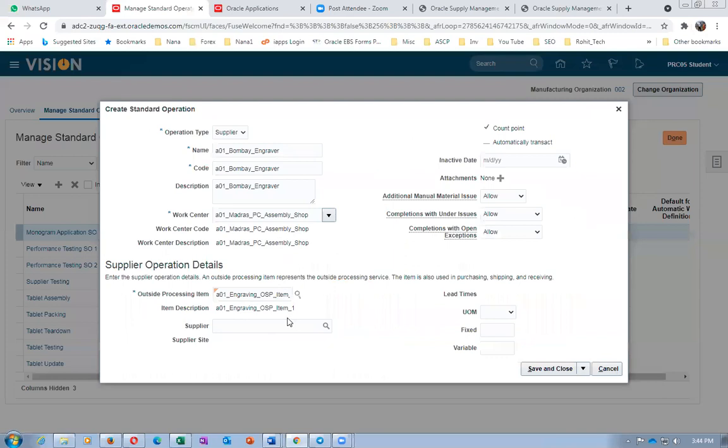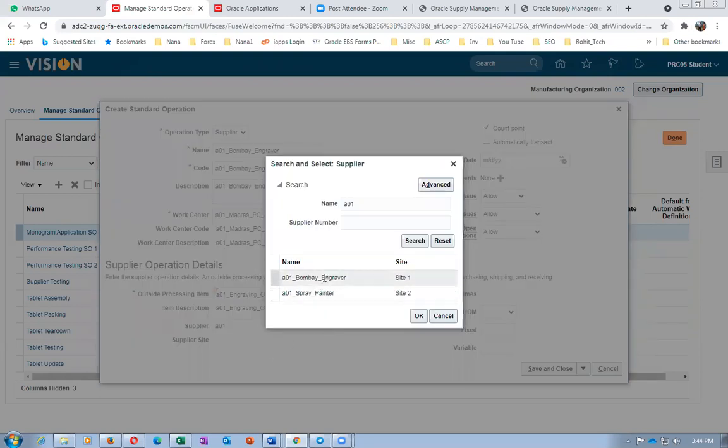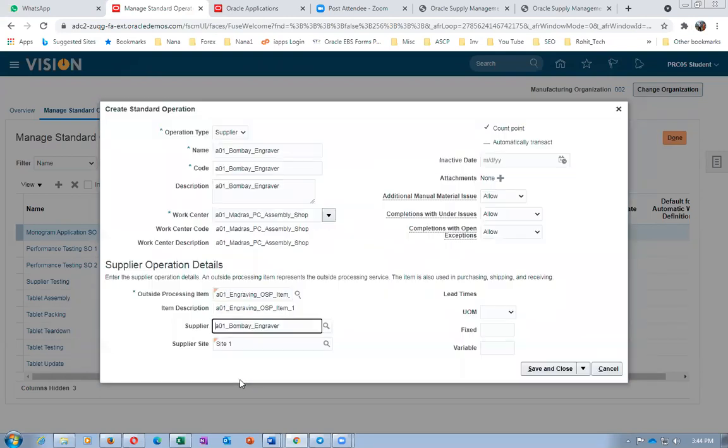I'll go left on it. So the one, I'll go there. So it's okay. Who is the supplier? A01. I will now put the supplier also. The supplier, engraving supplier. Right? Bombay Engraver is the one. The supplier is going to perform this operation. Fine. The supplier items are coming. And the unit for the supplier is each.